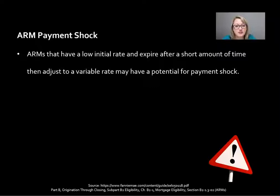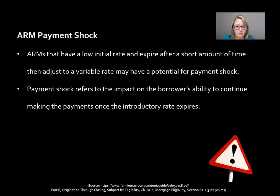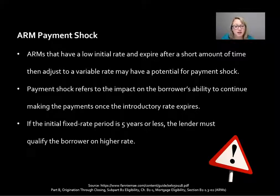Now, after the eligibility matrix, there is one final thing that I want to point out in regard to guidelines, which is ARM payment shock. So ARMs that have that low initial interest rate, which is going to be fixed, that expires after a short amount of time, then adjusts to a variable rate, can have a potential for a payment shock to the borrower. And payment shock refers to the impact on the borrower's ability to continue making those monthly mortgage payments after that introductory rate expires. So Fannie Mae requires that if the initial fixed rate is 5 years or less, then the lender is going to be required to qualify the borrower on a higher interest rate.